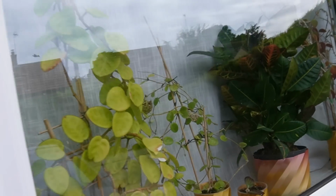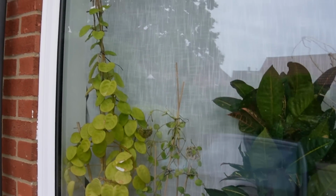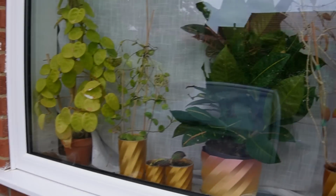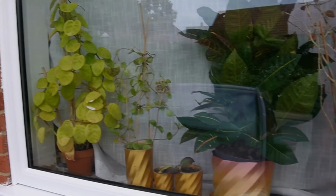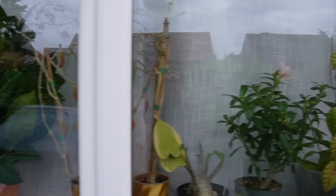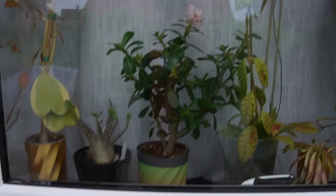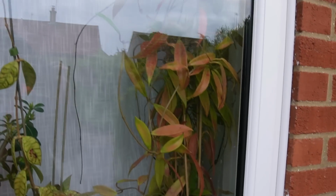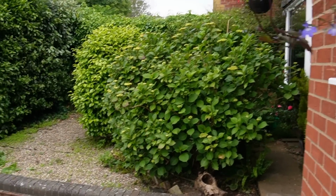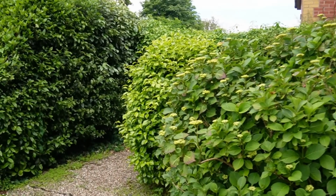And then here you might be able to see what I meant about that really bright window. It's obviously grey today, but you can see where the Croton is, you can see where the Hoyas are. They're very bleached out, but they're very happy. And you can see where the Adeniums are and more sun-stressed Hoyas, but they seem to be doing really well. They're constantly blooming. So let me show you the outside.